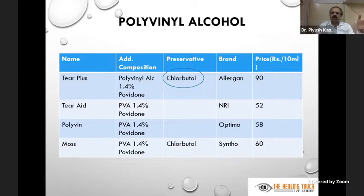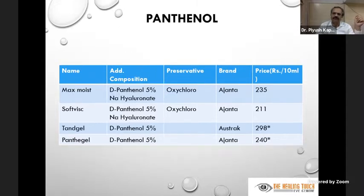PVA remains the choice in patients with a very mild disease who just need some tear substitutes at a lesser frequency. But chlorobutol is a less desirable preservative, and my preference would be to always avoid a drug with chlorobutol, which may not be as ocular surface friendly as compared to the other ones available like the stabilized oxychlorocomplex. But still, if it is used at a lesser frequency, three to four instillations in a day would still be okay for a patient.